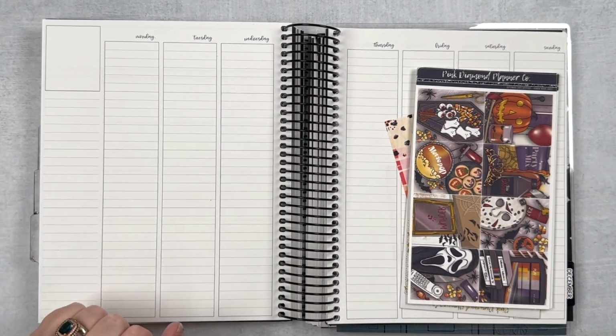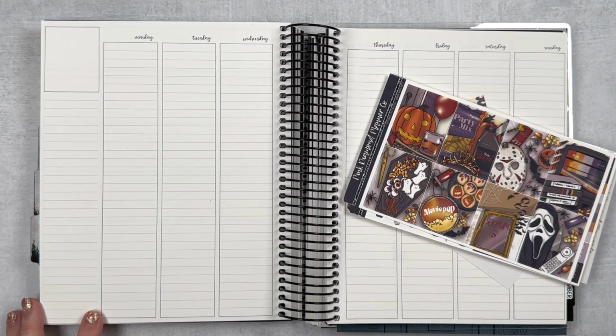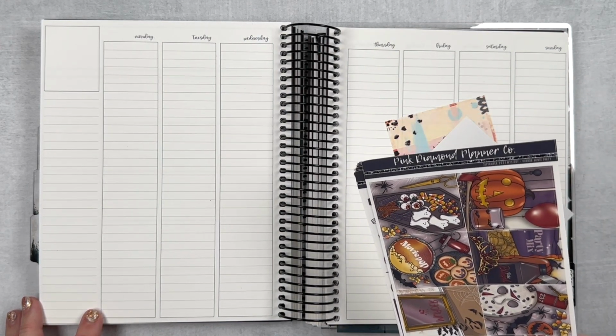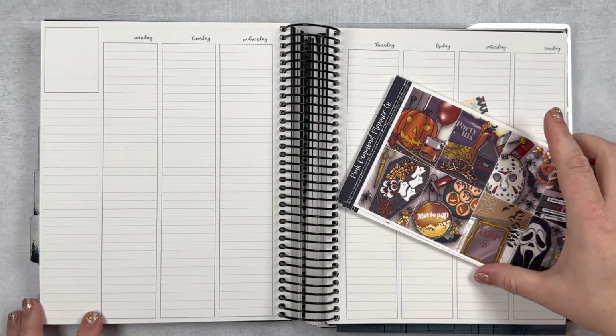I'm here with another plan with me inside my 52 weeks of Halloween planner. We are doing Halloween week, and I thought what better than to use this. This was the September 2023 mystery. It's called Horror Movie Party, from Pink Diamond Planner Co.